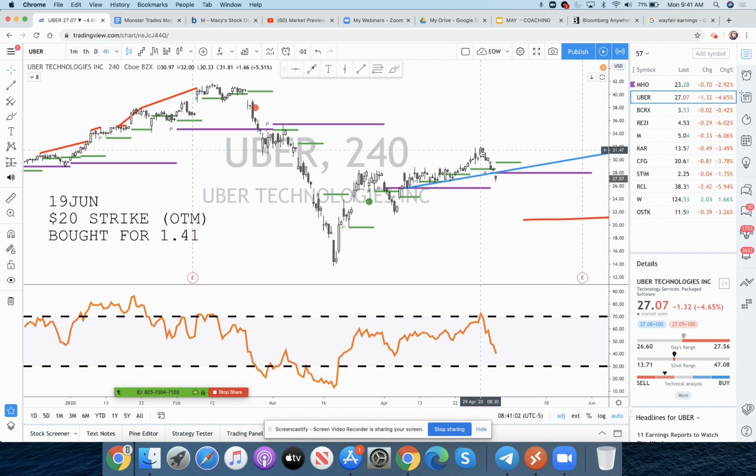I got in it just too early. And I bought the wrong expiration. I really should have bought more time. So hopefully I'll be able to get out of this one, everything intact.